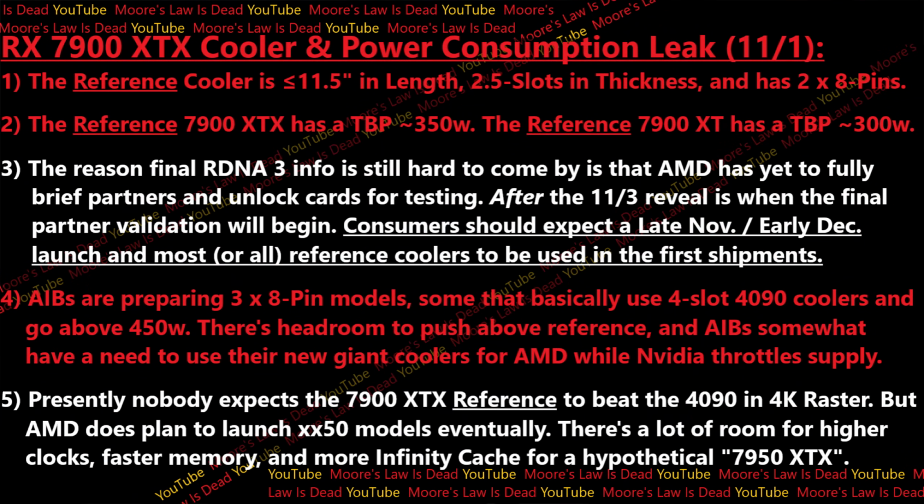Anyways, though, what you should expect then out of performance of the reference, underlined here, reference model, is that it isn't probably going to beat the 4090 in 4K raster. But AMD does plan to launch XX50 refresh models eventually, and I do have to say that there is a lot of room for higher clocks, faster memory, and more infinity cache for some hypothetical 7950 XTX.